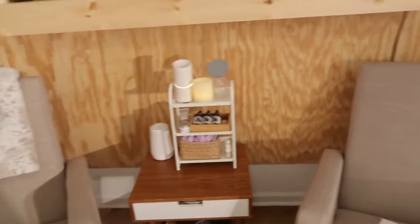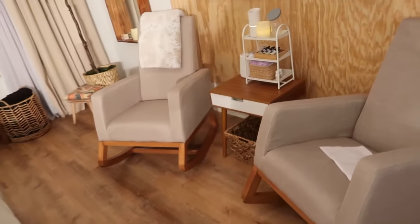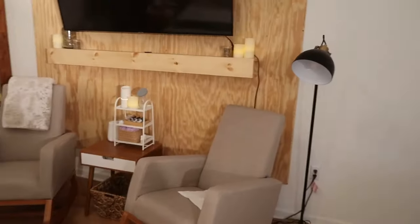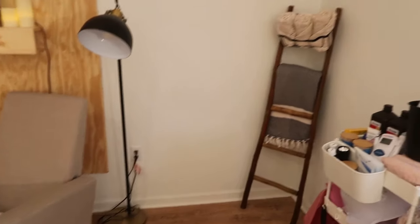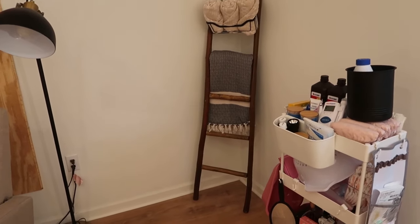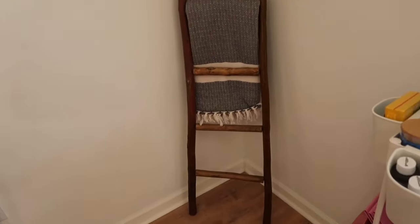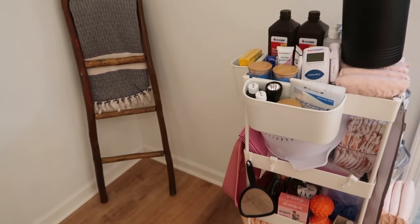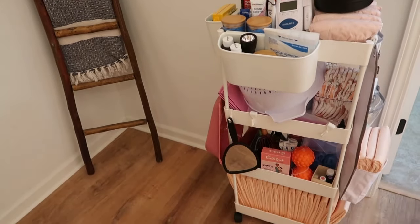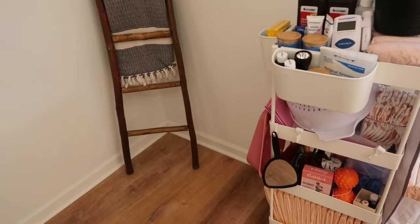And I plan to, of course, maybe add some more items, but I'm just trying to get as much done as possible because babies can come early and everything. So I just want to have as much done as I can. And then over here, I just have a blanket ladder. And then here I have our birthing kit, and I have a video in detail of everything in this kit for my midwives, but I have it over here for right now. And so that's that.